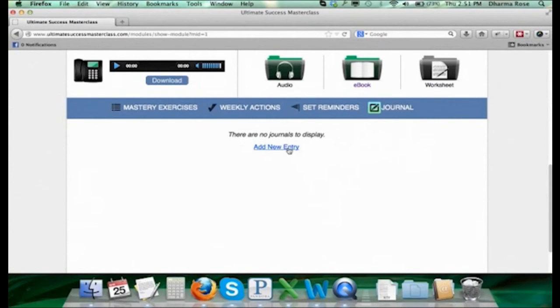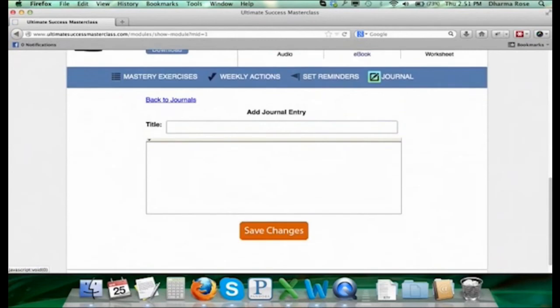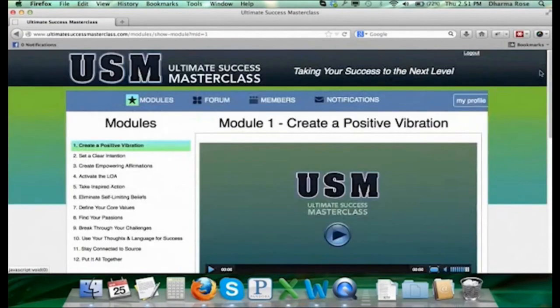And the final feature to show you here on the module page is the journal feature, and it's essentially like a notepad built into the program. They can write notes, things they're learning. They can use it as their gratitude journal. And all of the information they enter here is private, and it's only seen by them. So that's the module page.